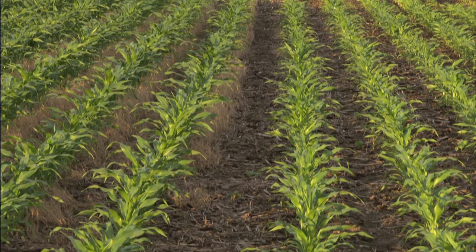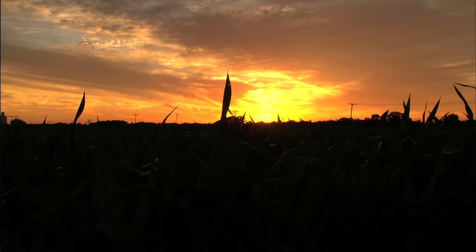Some of the season-long benefits we have found from using ESN have been better stock quality in the fall, the harvest, and also heavier test weight.